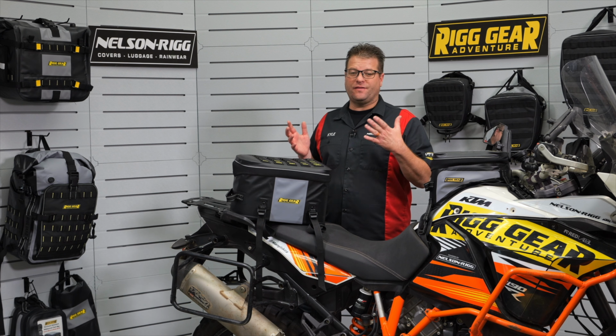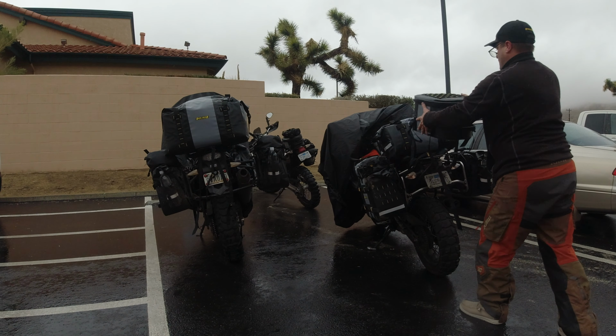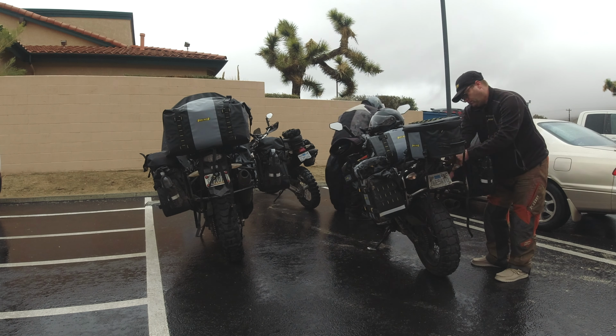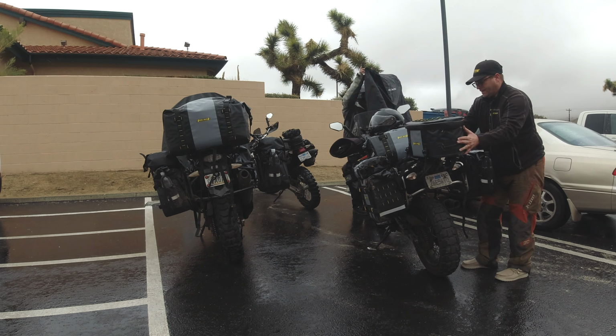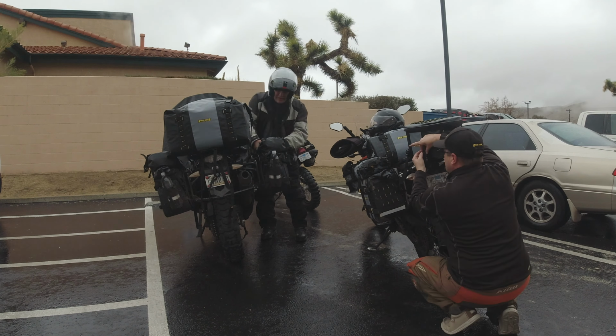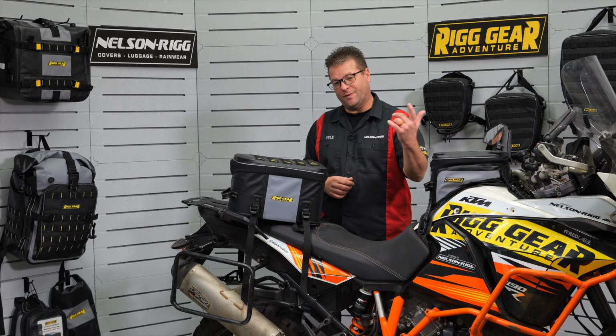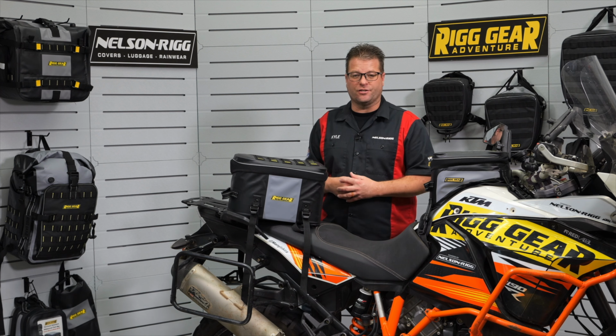Now the installation of these tail bags and any of the other Trails End tail bags in our line is exactly the same. We have four nylon web straps that go through a hard part of the motorcycle and come back through our tension lock buckle. Installation is extremely easy and it takes just a few minutes. Why don't you come on in close and take a look as I get this installation started.